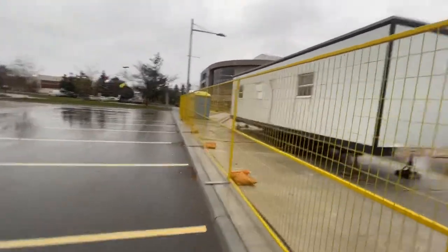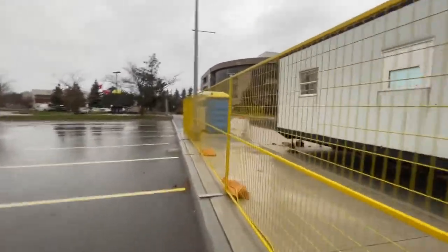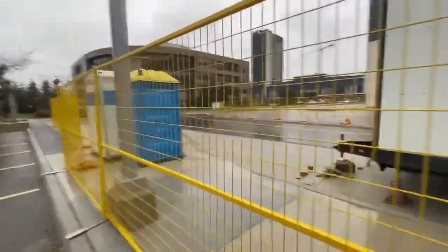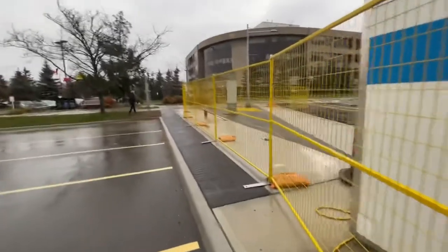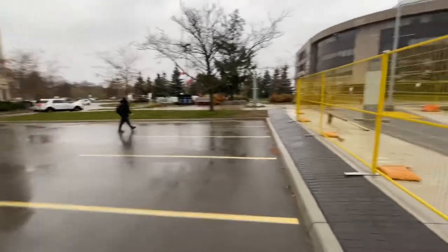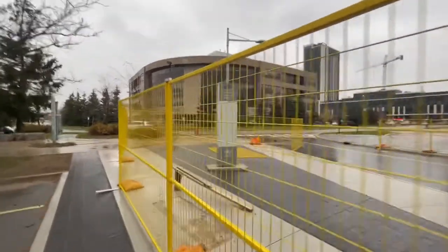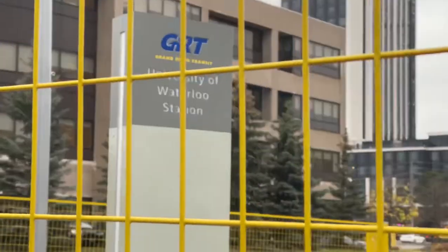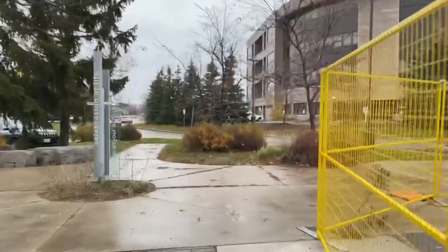And I never thought I would ever be filming a video at a university because your boy's never going to university. You know that. I'm a college man. And yes, I know the wind is awful, so deal with it. And it is now pouring out, so wonderful. You gotta love this. So I guess this is all part of, let me zoom in, University of Waterloo Station. Lovely.